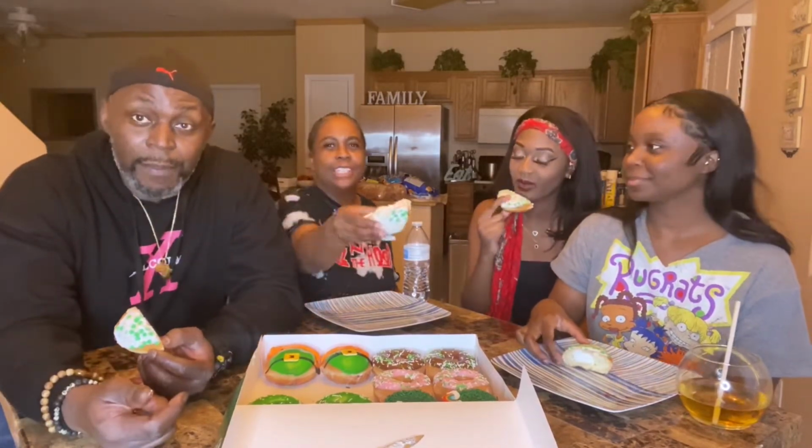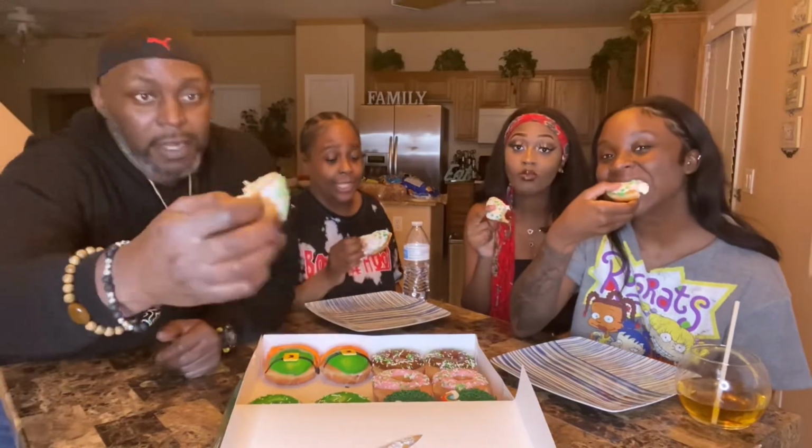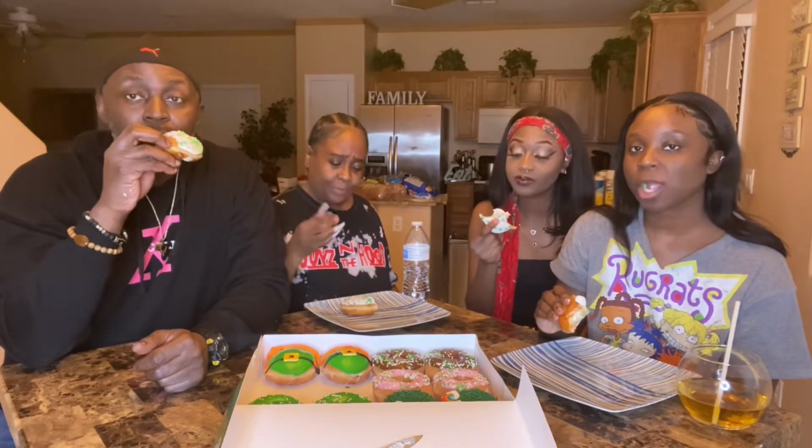What? That's not red. I don't know what you call that. Now look at this donut, because this is white. Maybe buttercream in it. Buttercream.